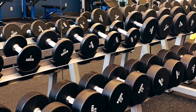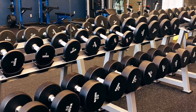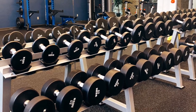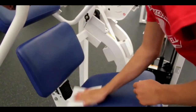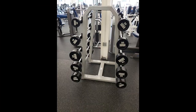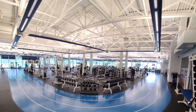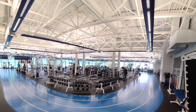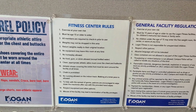Members are responsible for using equipment properly and safely. Any malfunctioning equipment should be reported to Logan Fitness at jlc.edu or by leaving a note in the comment box that is located on the east counter near the water fountains. Members are expected to clean up after themselves and maintain cleanliness in the facility. Do not leave out weights or other equipment. Members are not allowed to stay overnight in the fitness center. Access is strictly for the purpose of exercise during designated hours. All of our other standard fitness center policies apply during non-business hours.